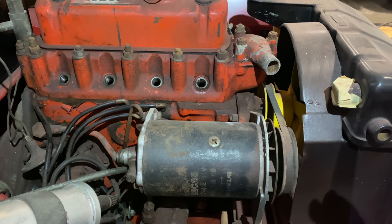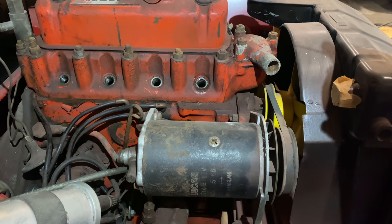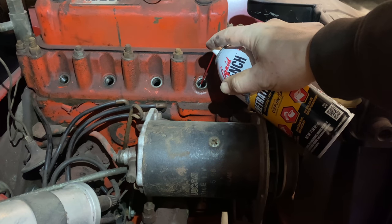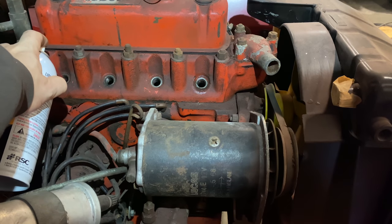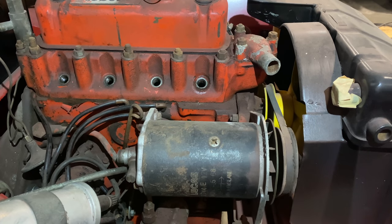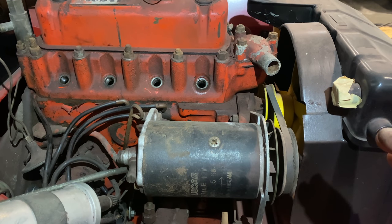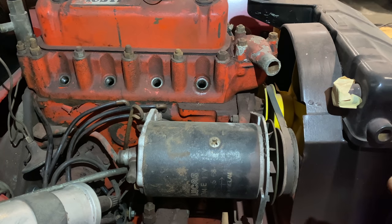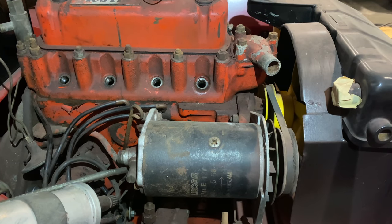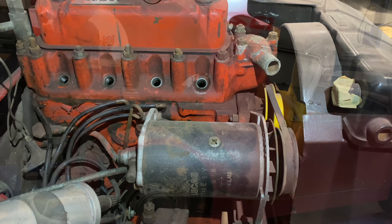Okay, here's the moment I've been waiting for, what, two or three months since I made the other video. Before I try to see if it'll break free, I'm gonna take a little bit of penetrating oil and spray it down into the cylinders. Okay, I have the car in fourth gear right now, so if I push the car back and forth, it should try to turn the engine, and well, let's see what happens.